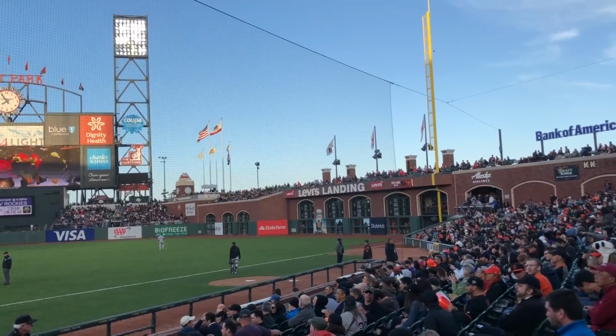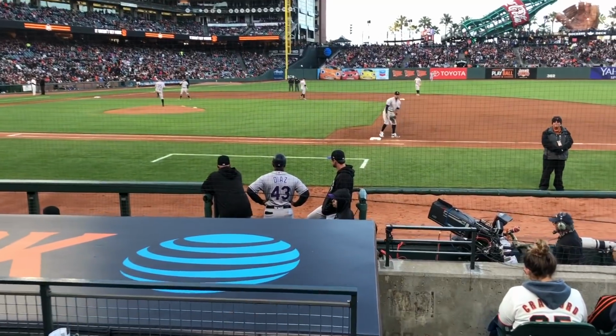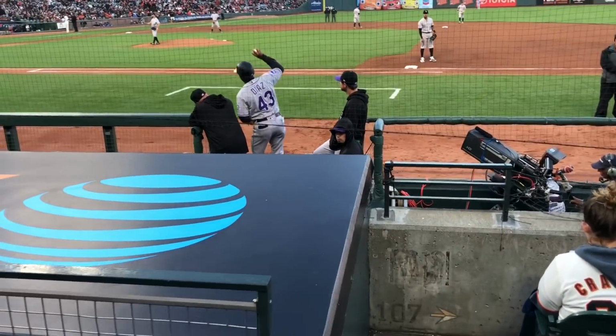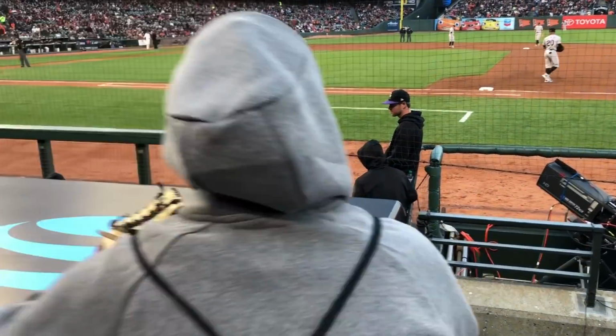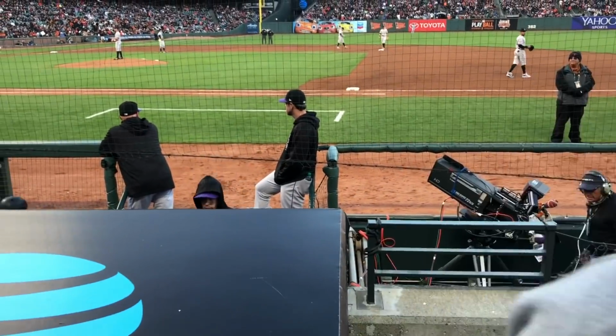Now out to AT&T Park in San Francisco, where there is a long piece of netting that covers the baselines and extends into the outfield. But look, there's a space underneath the net where players and coaches can toss balls up. Hey, nice grab there, buddy.